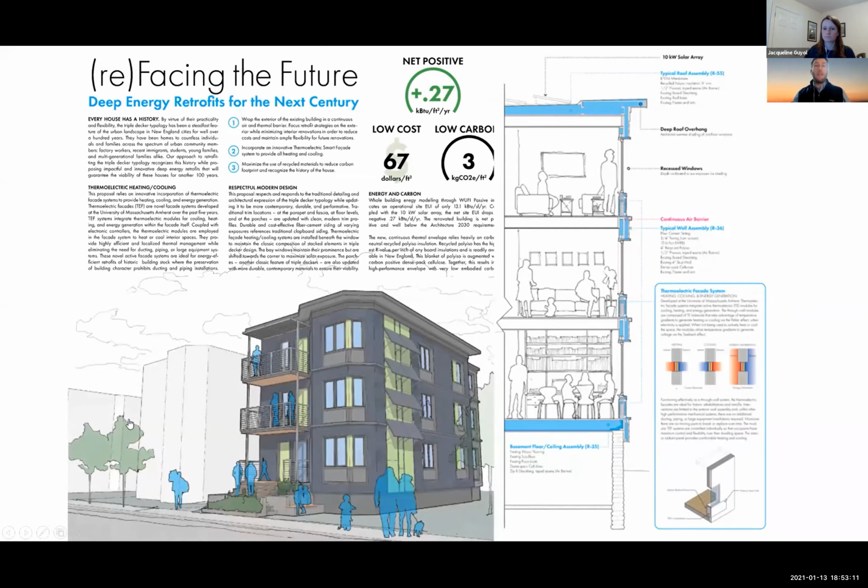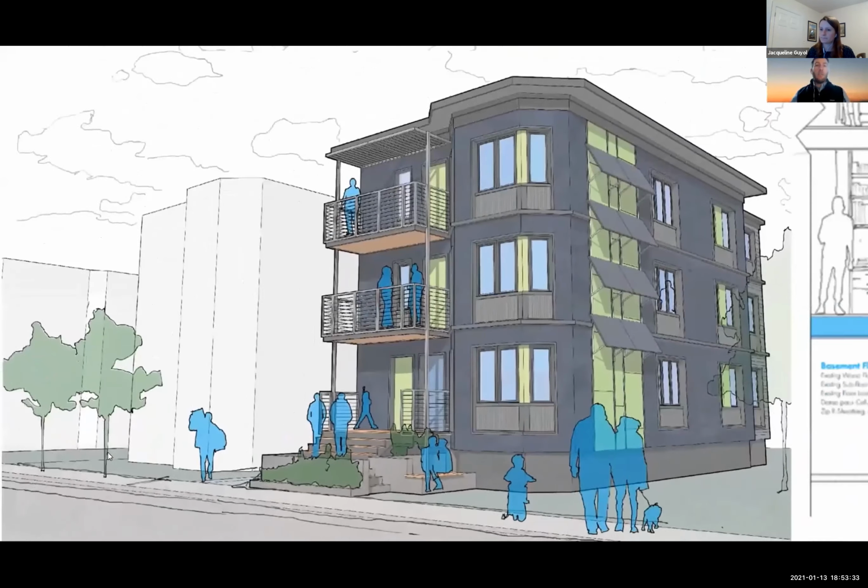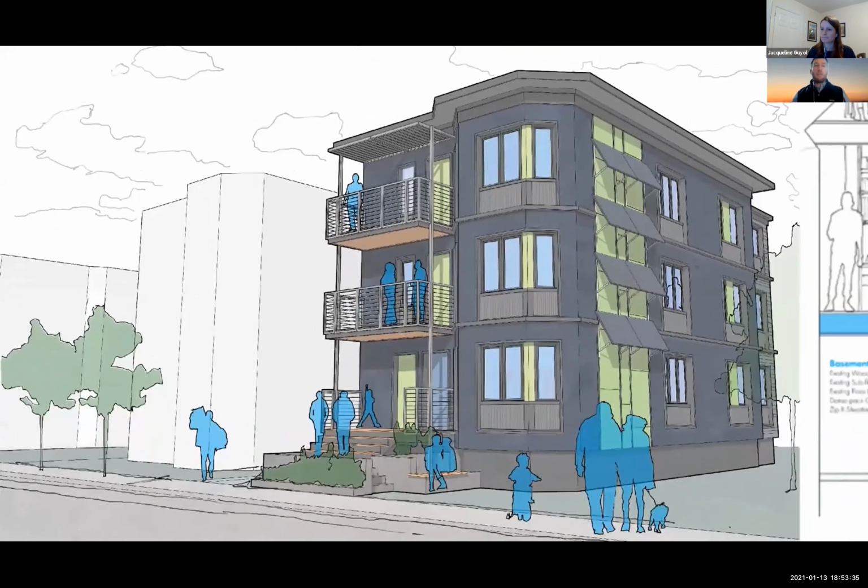Our proposal aspires to respect the legacy and value of the triple-decker typology in urban New England, while also updating it to ensure its viability for at least another 100 years. And we recognize, like many others in this competition, that triple-deckers represent a significant opportunity for decarbonization within Massachusetts and greater New England. Our approach to the retrofit centers on three key principles.